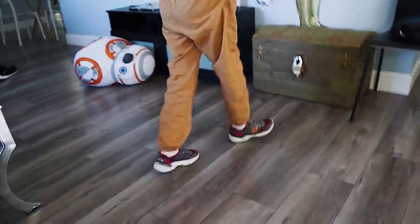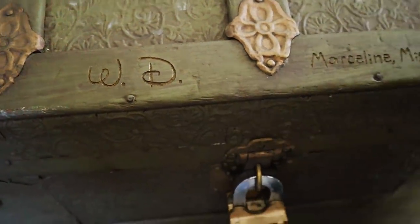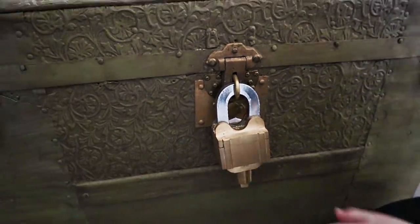That's right. So, last you saw, we entered the home. And we saw something amazing, and now I really am excited to show it to you guys. It is an awesome, huge treasure chest. Check it out, okay? Let's go take a look. So, it's right over here. It has a W and a Disney sign. I wonder if it means Walt Disney. There's a WD and Marceline, Missouri, but there's this big lock.